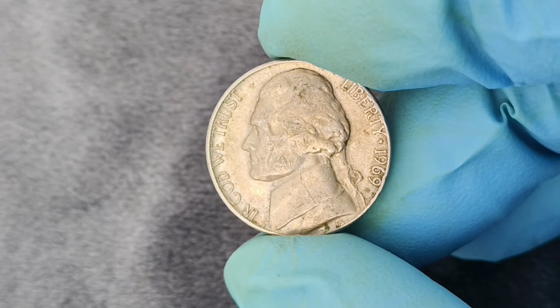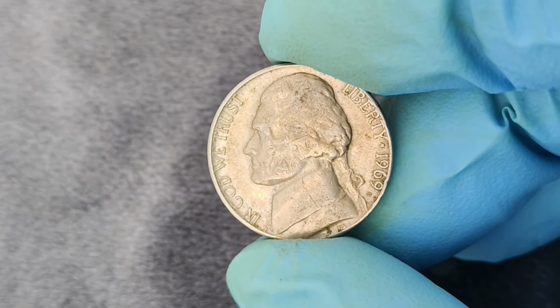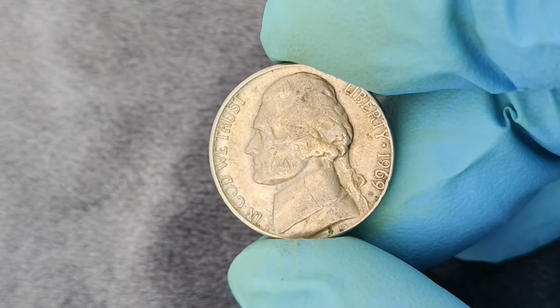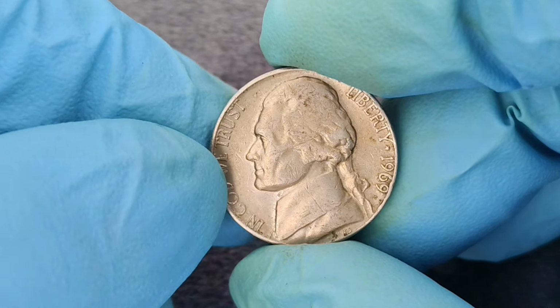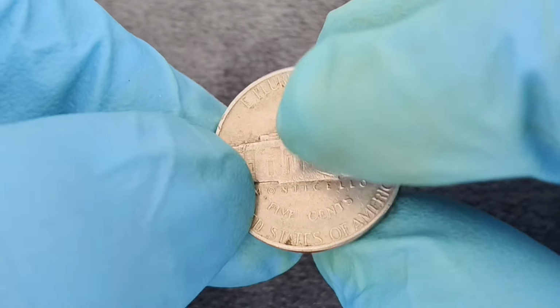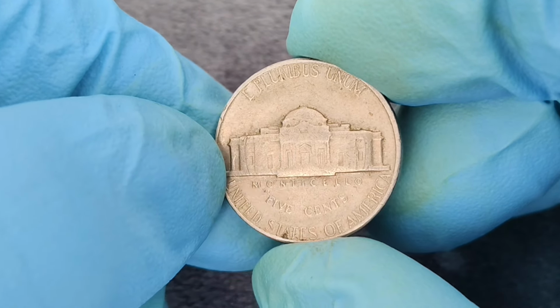The 1969 Jefferson nickel features a beautiful design created by Felix Schlag. On the obverse, you'll find a striking profile of President Thomas Jefferson, while the reverse showcases Monticello, his famous Virginia estate. The lack of a mint mark indicates that this nickel was struck at the Philadelphia Mint. But what makes this specific coin special?